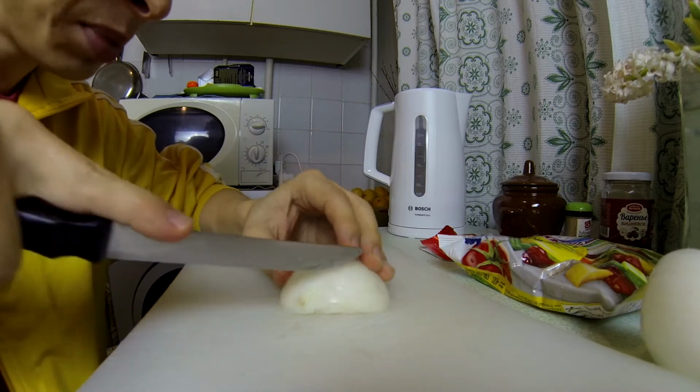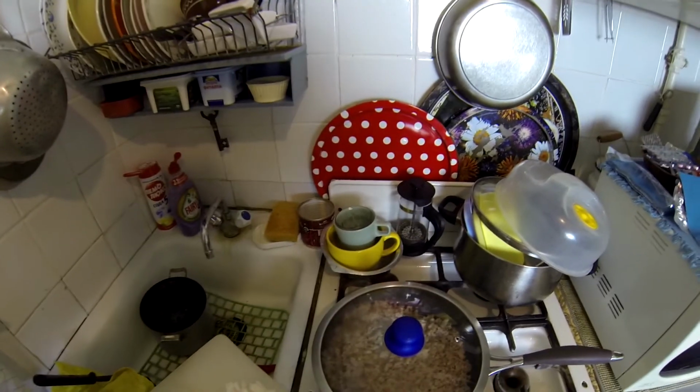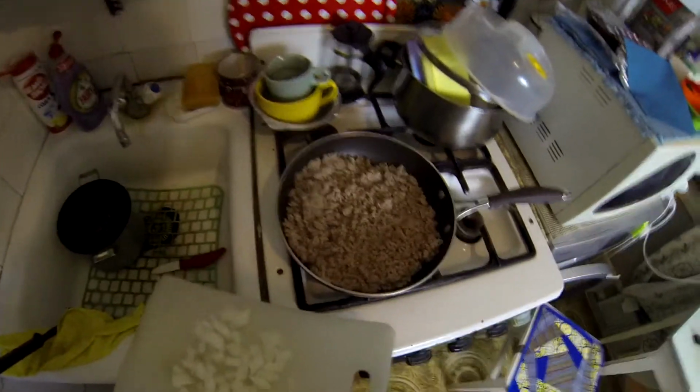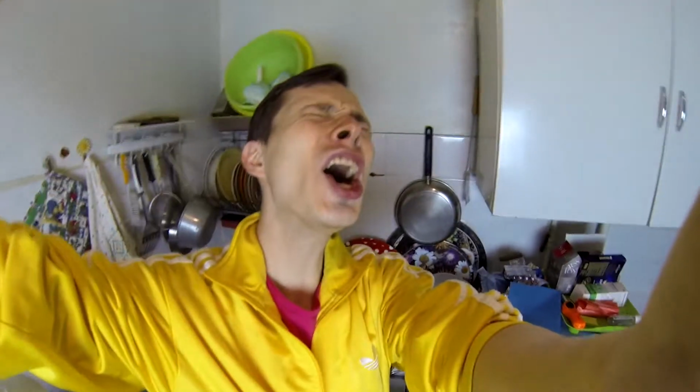Just a small piece like this. That's perfect. Now I'm adding onion to the meat. Okay. Oh, it's so hot. Okay. Ta-da! The meal is ready.